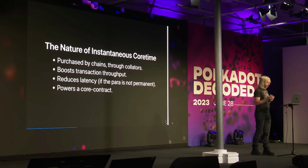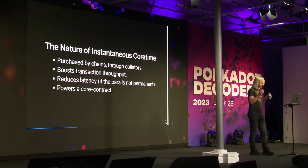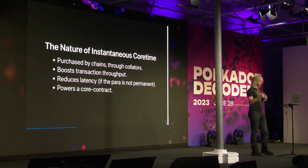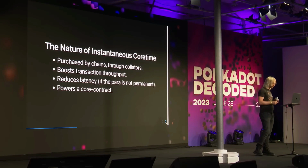Let's talk about the nature of these things. Purchased by chains through collators, pretty easy so far. It could be used to boost transaction throughput. You get an extra core, you can do twice as much processing, more or less.